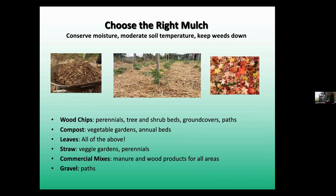So choose the right mulch for the right site. Perennial trees and shrub beds, ground covers, paths do great with wood chips. Veggie gardens and annual beds do nicely with compost, where things are going to fill in and sort of cover the soil so that you don't have as many weeds.